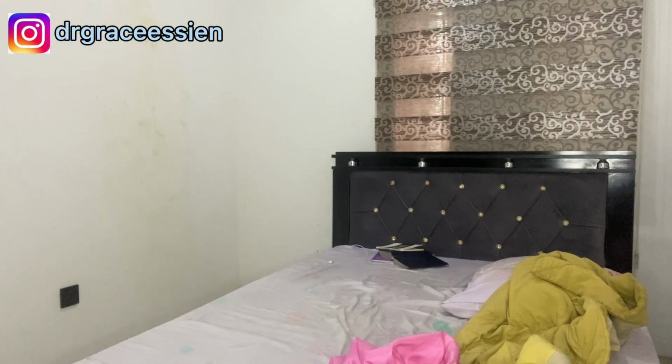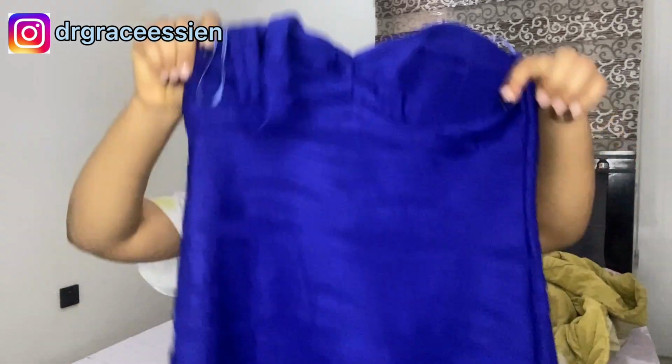Then I have two gowns that I want to sell. I want to sell these two gowns because I got them in March when I was in size 8, and yes, you guys, I've added weight. So this is the gown. It's a blue fine gown. Let me show you. I want to sell this gown for 5k because I got it for 7,000. I'm going to sell it for 5,000, and I have another color, green, of it. This is the green, and the green is so fine.